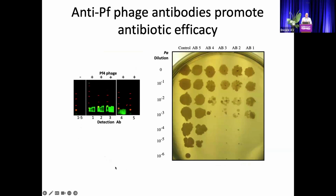The other interesting thing about these antibodies against this phage is that they allow antibiotics to get through. So we made 5 monoclonal antibodies. One of them didn't work very well. And when we look at the size of these bacterial colonies, if we added, before the colony grew up, this monoclonal antibody, all of a sudden the antibiotics can get through.